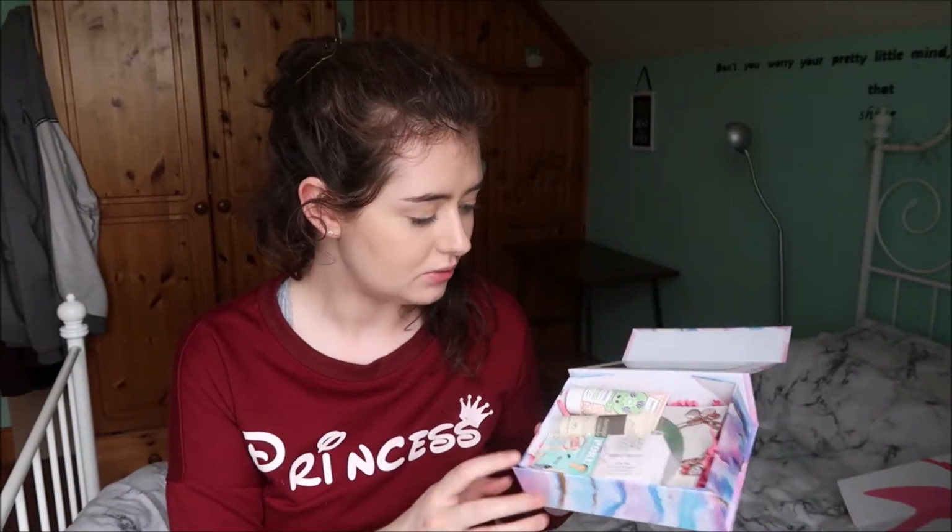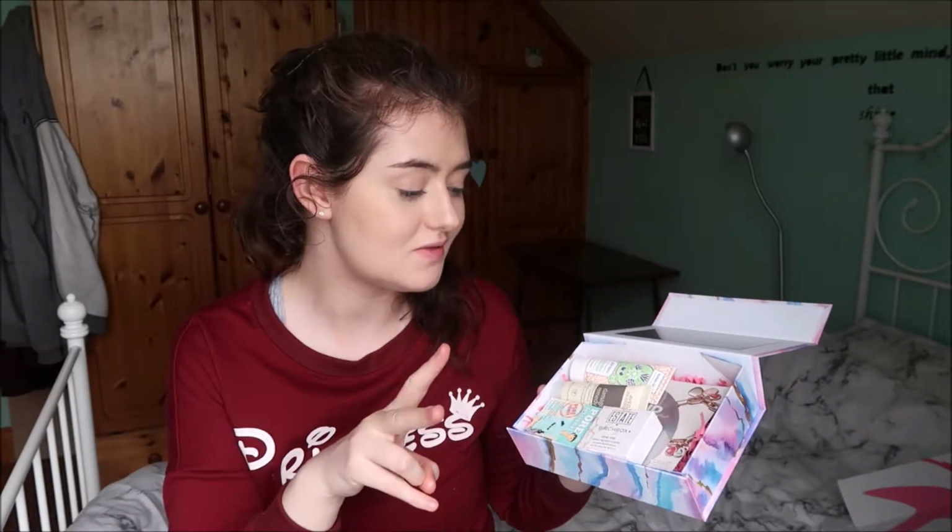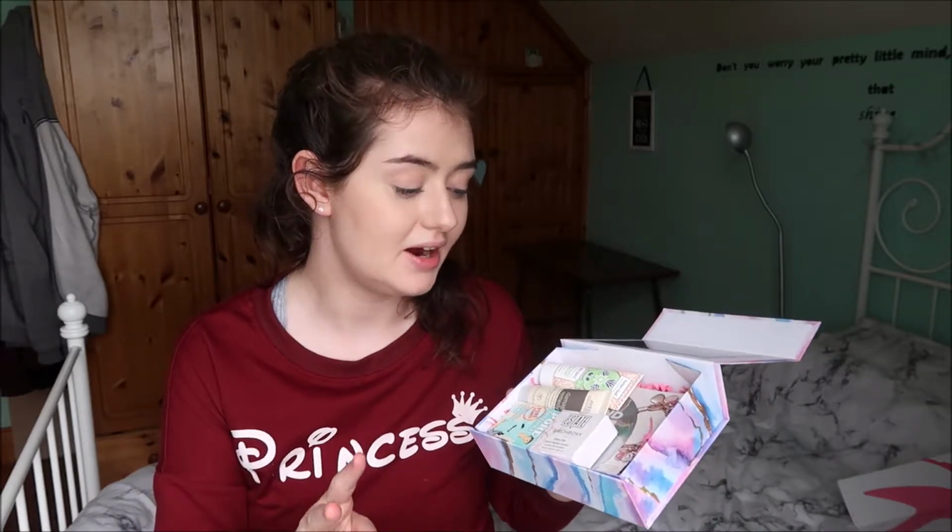So I actually love the packaging of this box so much. I'm definitely gonna keep this and store something in it because it looks really cute, and it's also a cute size. So if I'm placing everything back, you get 5 products, some are bigger than the others, and then you get a token. So overall I have a piece of makeup, I have a primer, so I have 2 pieces of makeup, I have a hair care, a body care, and a skin care.